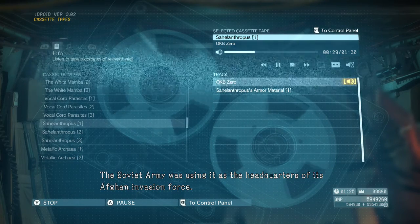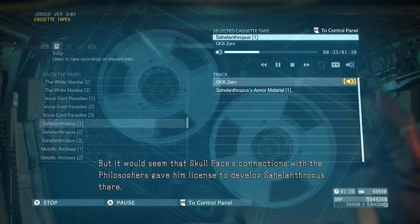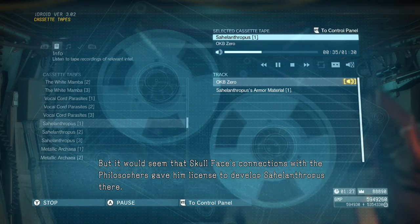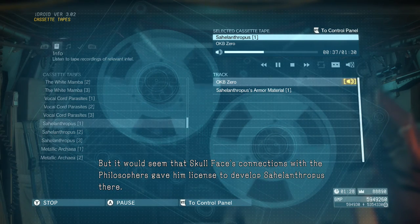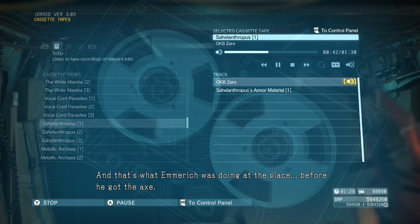The Soviet army was using it as the headquarters of its Afghan invasion force. But it would seem that Skullface's connections with the philosophers gave him license to develop Sahelanthropus there. And that's what Emmerich was doing at the place, before he got the axe.